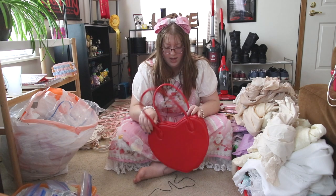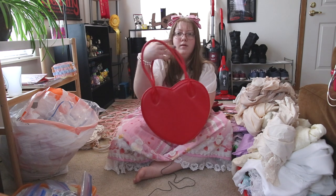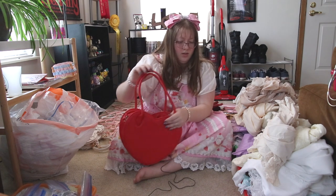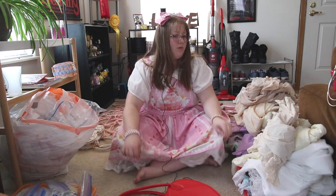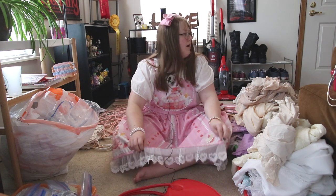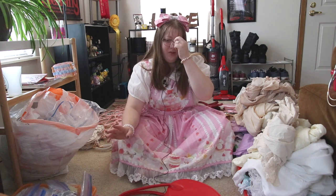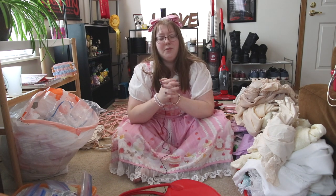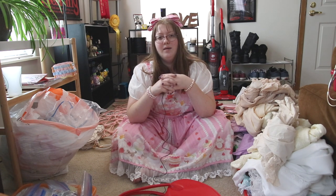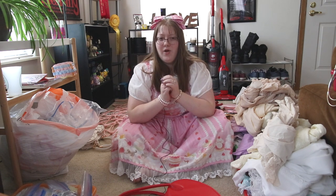All right, and then we have what just looks like a plain Taobao heart bag. Pretty standard. Yeah. So that was it. That was me unbagging an entire wardrobe worth of Lolita. I have so much stuff to sort through. Please keep a lookout for sales posts. I'm gonna link my lace market down below.